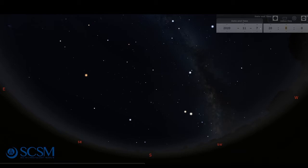7th at 8 p.m. Now, since daylight saving time has ended, you don't have to wait too long for it to get totally dark. So, like I said, this is 8 p.m., already dark. We're looking directly south, as we typically do from right here in Columbia, South Carolina. And getting lower and lower in the west night by night, but at the same time getting a bit closer to each other in the sky every night, are the gas giant planets Jupiter and Saturn.